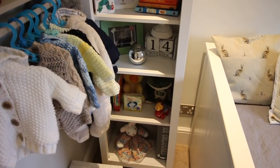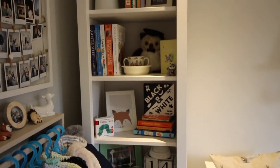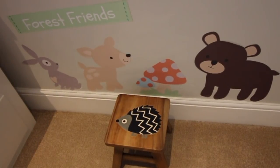The other bits of furniture that we've kept in here are a bookshelf. So on the bookshelf is a mixture of books for the baby, books for me, everything to do with pregnancy. There's also some photographs, some of our scan pictures, and I actually had really good fun just putting that all together. So we have gone for a woodland theme. I don't think that I've actually said that yet. So there are animals dotted around the room.